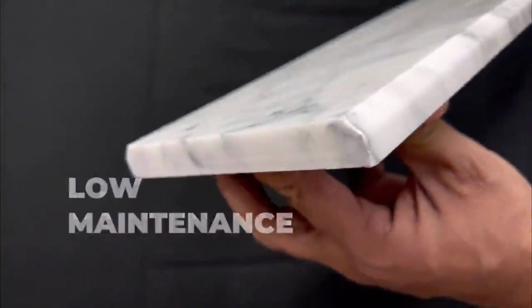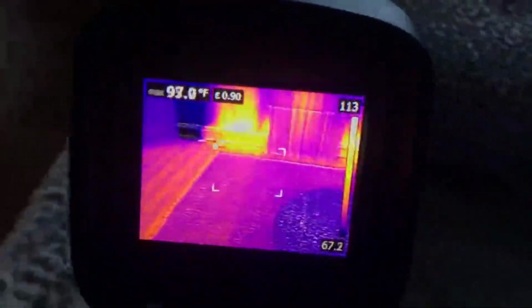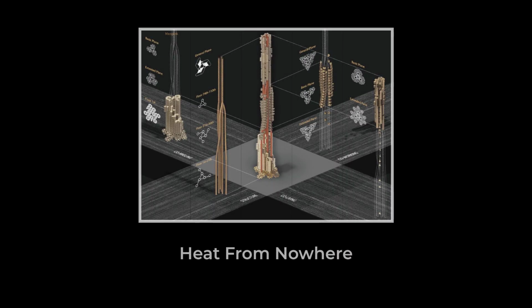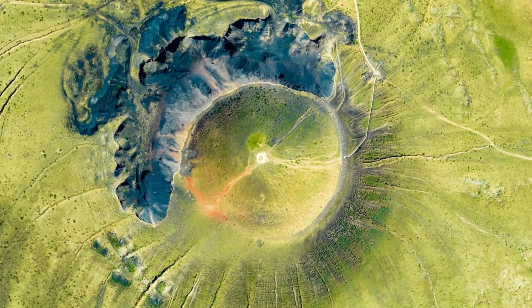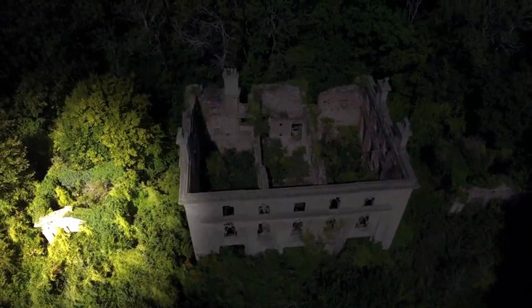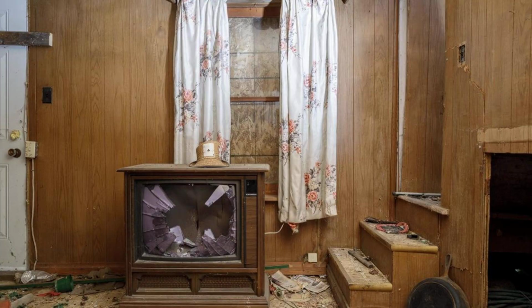The edges of the room were cool to the touch, but the centre pulsed with residual energy. It was as though the fire had started from below, rising up through solid stone, leaving a perfect ring of untouched floor around a single blackened core. The rest of the house remained cold and silent. Only the suite bore the mark, a burn with no cause, in a room no one could enter or escape.